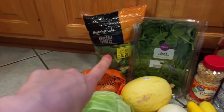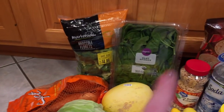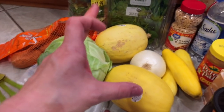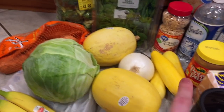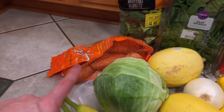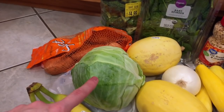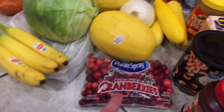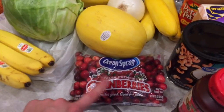We got a bag of broccoli florets, a pound of spinach. I got 2 of the spaghetti squashes, 1 onion, 3 yellow squash, a bag of sweet potatoes, a very large head of cabbage, 3 bananas, a pack of cranberries. We want to try to make some dried cranberries out of this.